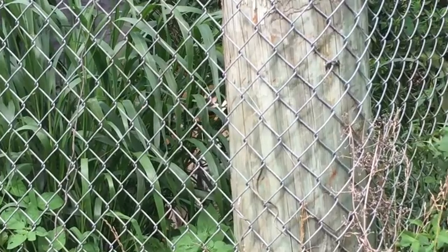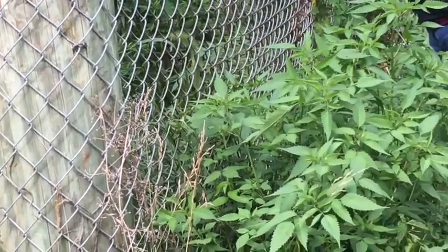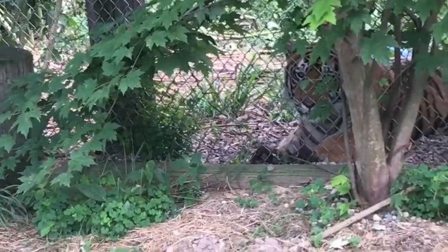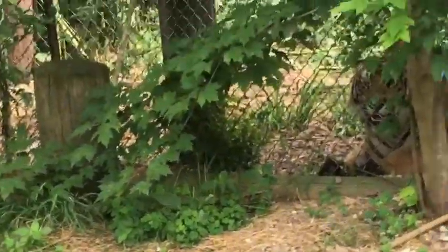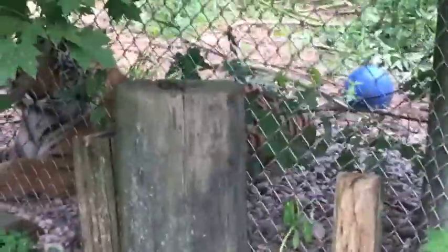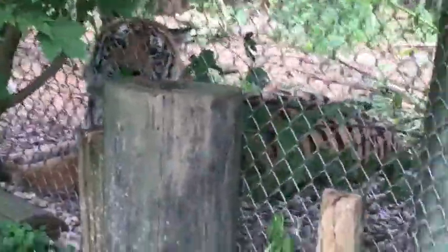I know you're hot. Like I said, he's about 20. He's in good shape for his age. He's just an old tiger. But this guy's less than a year old. He was brought to us at the end of February by a private owner. He was about 6 months old. We just brought him back here to this big enclosure about 3 weeks ago. He was in the temporary enclosure next to our booth before that.